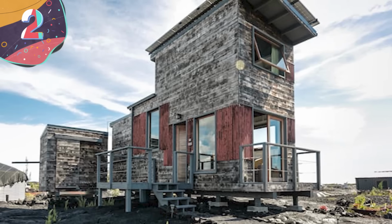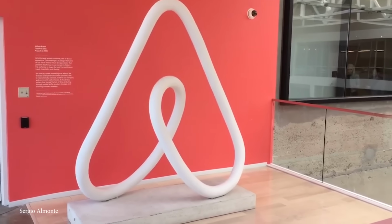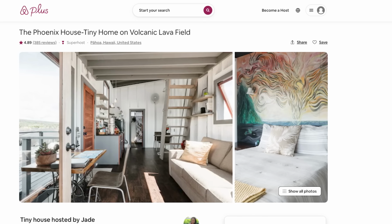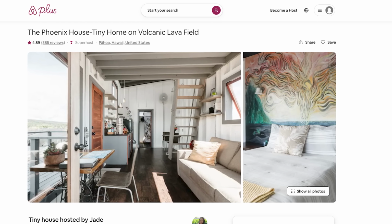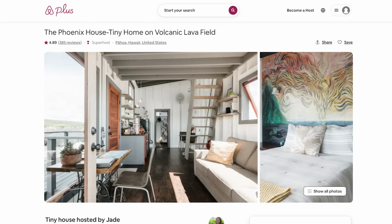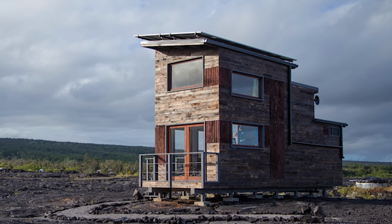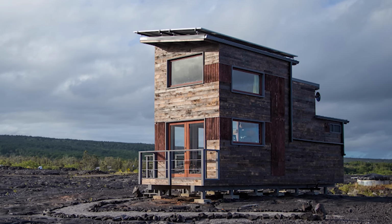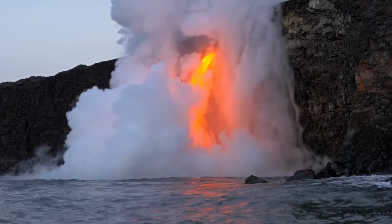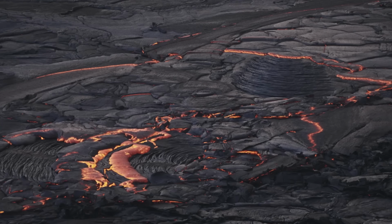Airbnb has given homeowners the chance to share their properties with the world, and while most that are available are in convenient places with all the modern luxuries you'd expect, there are some that are in more unusual places. One of the ones that have garnered the most attention in recent years is called the Phoenix House, which just so happens to be at the base of the Kilauea volcano on Hawaii's Big Island. As a volcanically active region, Kilauea continuously releases lava, and this house is so close to the flow that it has a stunning view of steam that's produced as the molten rock reaches the ocean.